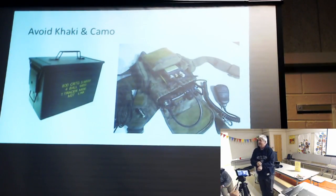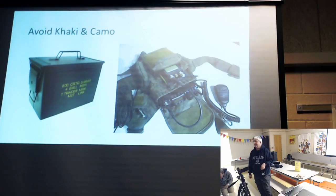All right, so here's a hint. Ammo cans make great containers, but less so for air flight. And a lot of stuff is marketed to hams as kind of paramilitary, junior forest ranger. Avoid the camo and avoid the khaki, because it'll just get their attention. I have a foldable bail on my FD-817, which is green. And when I went through Nairobi, they asked me, "So is this military equipment?" I said, "Why?" "Well, it's green."